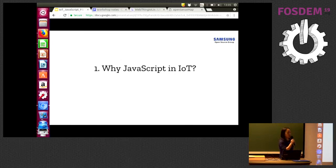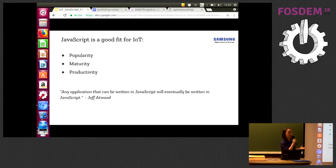So why JavaScript in IoT? Can I ask how many of you consider yourself JavaScript developers? Pretty much, I would say more than half. Yes, that's one of the main reasons we're choosing JavaScript: popularity. According to the Stack Overflow annual survey, for the fifth year in a row, last year in 2018, JavaScript is the top language choice for developers.